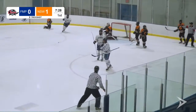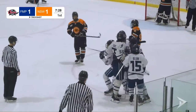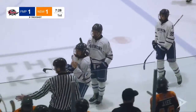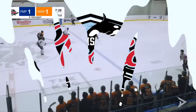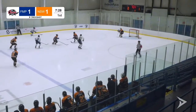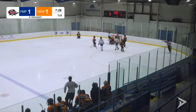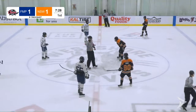What a shot! Tie game! Alexander Rastin rips one home. And we are tied. Look at this shot, folks. Unreal. 1-1 hockey game.